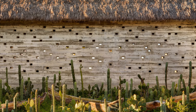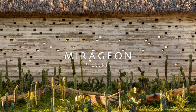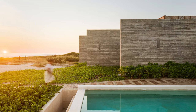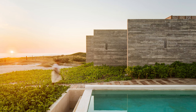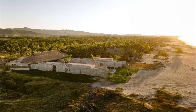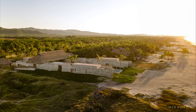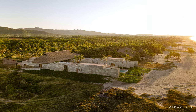A vacation home for two families, which involved creating two different sets of private rooms that connect through common recreational areas. Located in Puerto Escondido, Mexico, one of Oaxaca's fastest developing tourist destinations, the Cova House is situated on a plot of land between the Pacific Ocean and the Oaxacan mountain range, with dimensions of 328 feet by 115 feet seaside, just 70 meters from the coast.